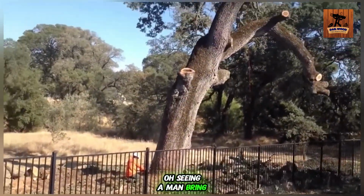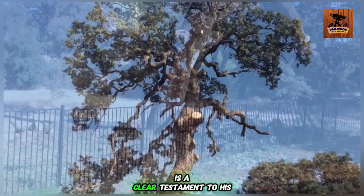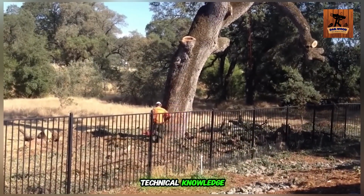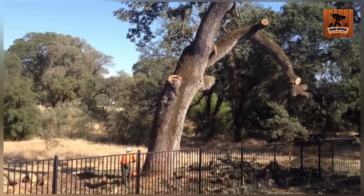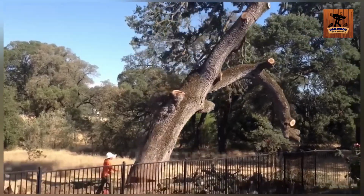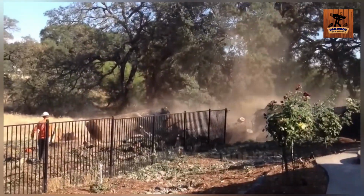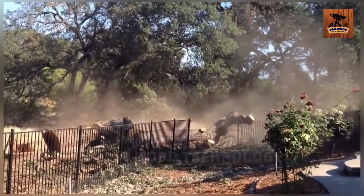Seeing a man bring down a massive tree without damaging the nearby fence is a clear testament to his technical knowledge, years of experience, and exceptional skill. Oh shit! Holy shit! Oops.